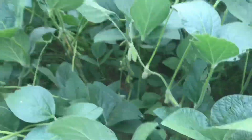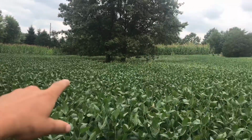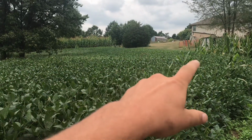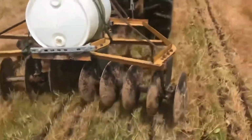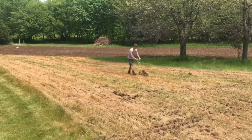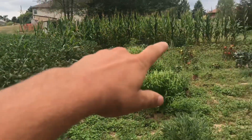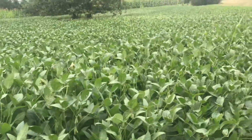You can see these beans are just loaded with pods. And this area and that corn, and the corn up there, was put on all the same day. But then that strip of beans, there's like a triangle of beans right there that all used to be lawn, and we sprayed it off, and that was the area that we lightly disced up, and I hand drilled beans in between the slits in the ground that the disc made, and kind of just packed it all down. And that's where this corn, I planted a little bit of corn down here that day too. But yeah, these beans look absolutely amazing.